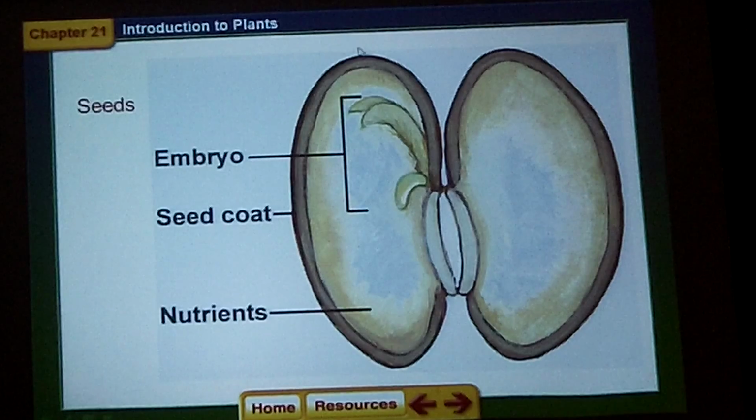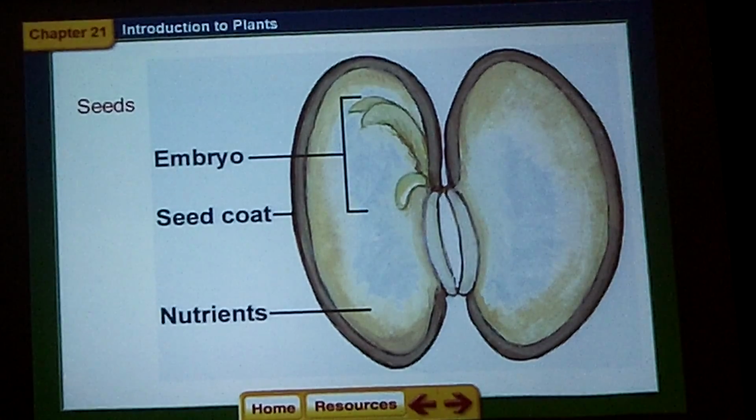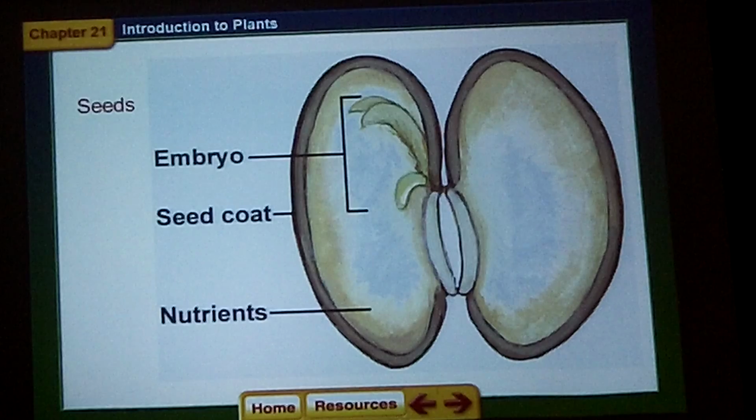And the seed coat is real tough and it's waterproof and it keeps water inside. And so this baby plant will just sit there, sometimes for years. And then if you throw it on the ground, the water will soak into the seed coat and the seed coat will break down and the plant will grow. They found rice seeds that are several thousand years old that grew into new plants.